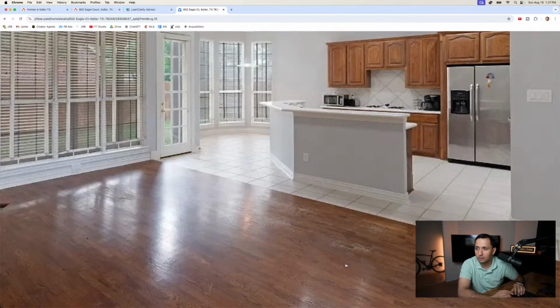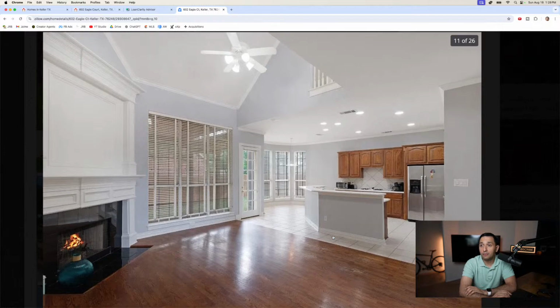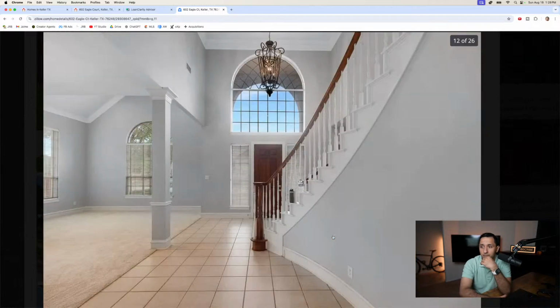Now that is a little bit worn out, so I'm gonna guess that there was a couch right here, and people like to traffic over here on the back. But you do have hardwood floors here in the living room. See what I mean? This would have been good as the third or fourth image. This would have been good right there.